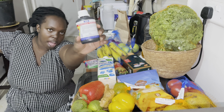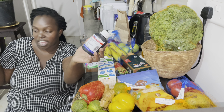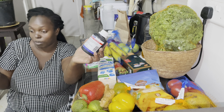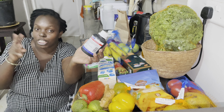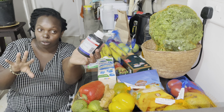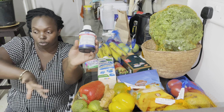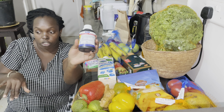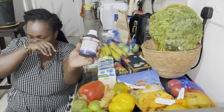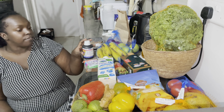Hydrogen peroxide, guys. I'm doing a DIY because I want my sheets to be white. I have white sheets, and white sheets need so much attention. They are needy. So I acquired some stains, some period blood stains. I tried soaking it with bleach and the stain did not come out. It's a dried period stain. So I googled, and they said hydrogen peroxide is the best, so I'm going to use it and see if it's true.